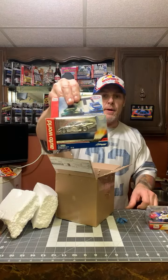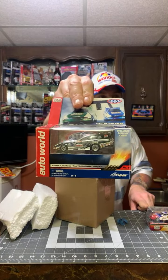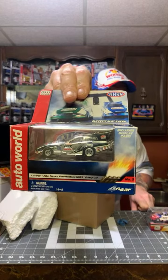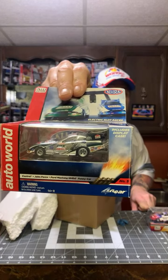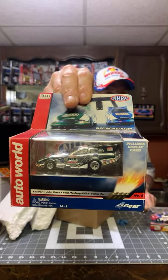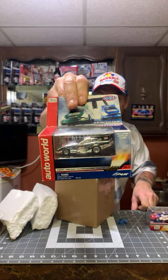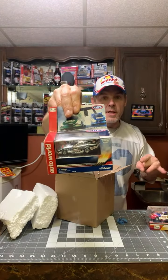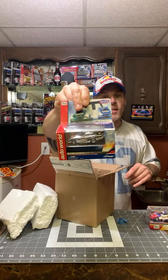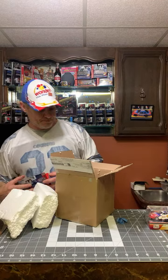Oh, this car is fantastic. I love the livery on this car. It is so good. The mirror finish, fantastic. Like I said, when I bought the car from Scott that was loose, I knew right away that I was going to be looking for this car in a box. And here we are. As you can see, brand new, super shiny. Awesome.